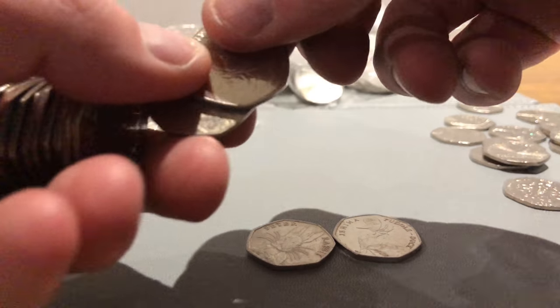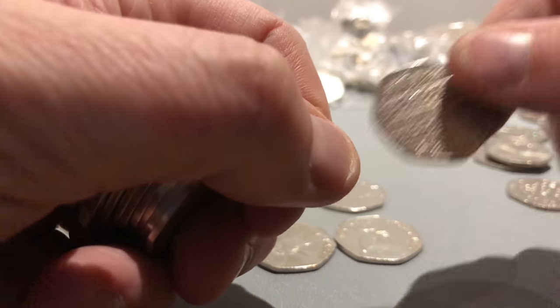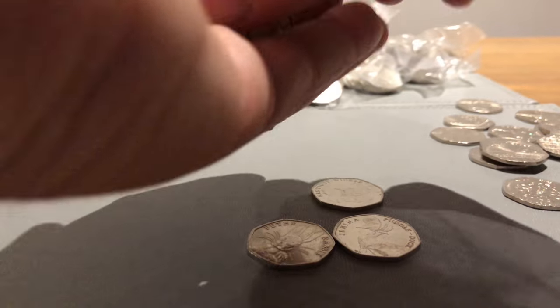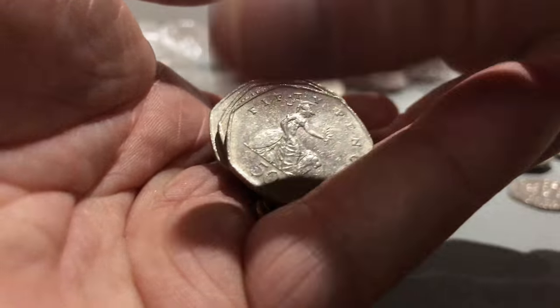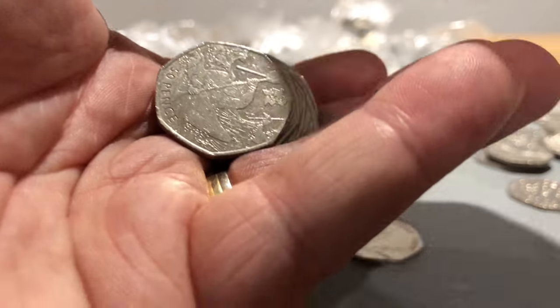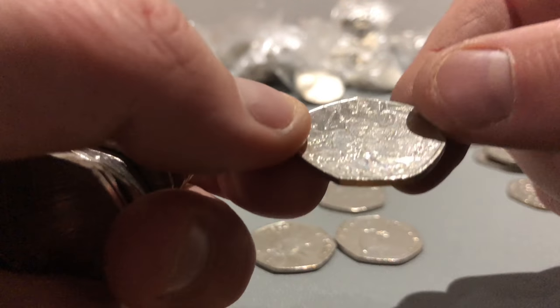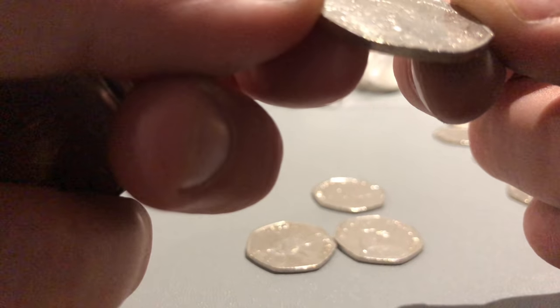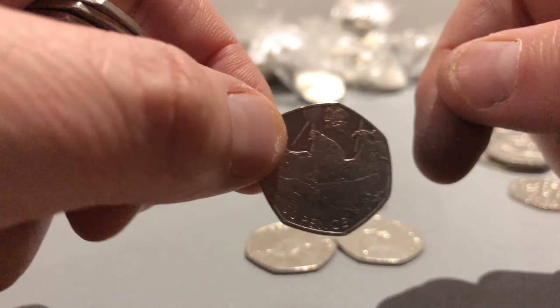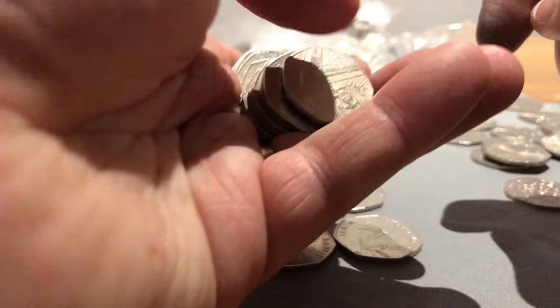Oh, actually, so there is the Miss Tiggy-Winkle to go with them. There's another Benjamin Bunny. So, wow. I'm on a bit of a roll here. So, Britannia, Britannia. That's a Britannia. Looks like there's an Olympics in the background. Oh, brilliant. So, we've got canoeing. So that's three Olympics. That's really, really pleasing, that.